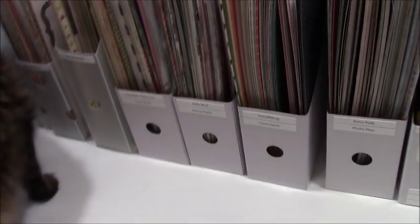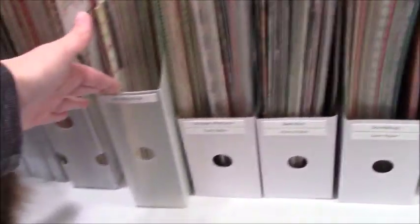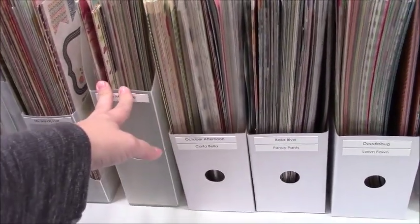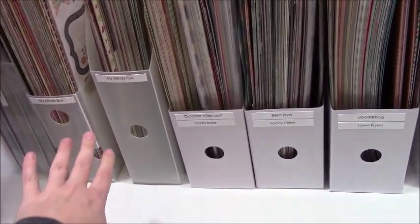So I went through and figured out how I wanted to break my paper down. I did keep my mind's eye hoard in these two plastic ones that I've had forever. I really didn't feel like moving them, and it just works for my brain. And I am a big proponent of doing what works for you, regardless of how it looks or how other people do things.